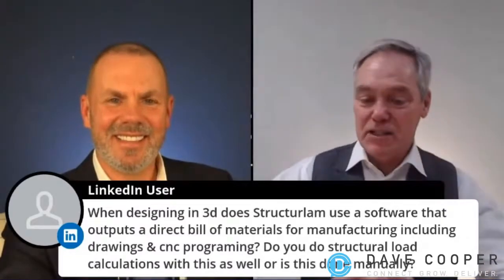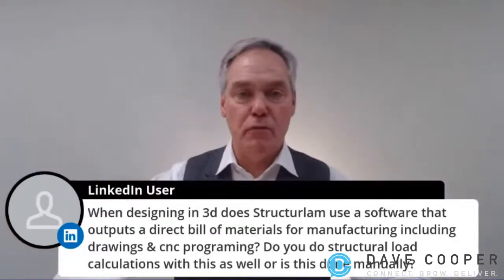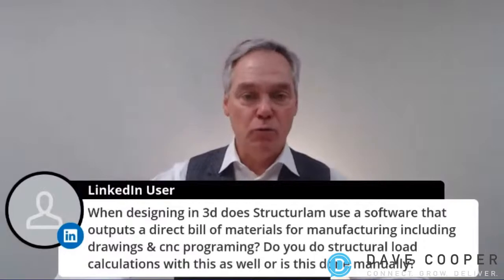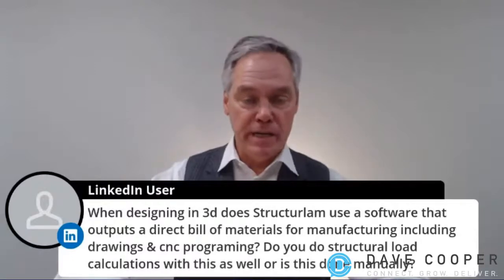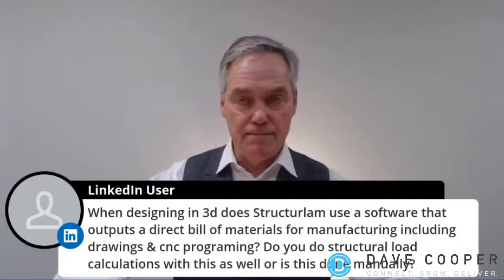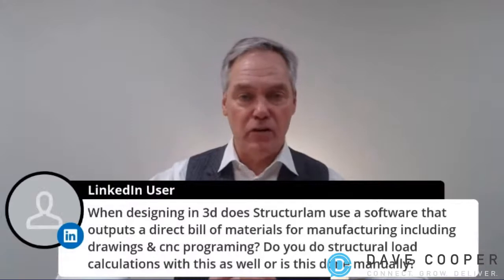Yes, we do. Everything we do is designed in a 3D platform. We use a software product called CADWork. It's a Swiss-based timber engineering software. The company has used it for almost 15 years now. Prior to that, we were using other 3D software products, but CADWork is really one that's very dialed in for the mass timber industry.